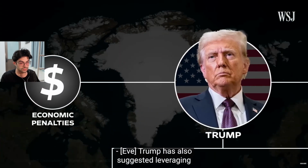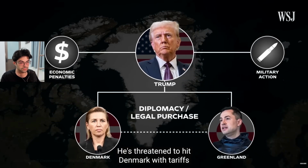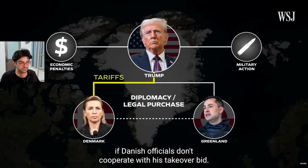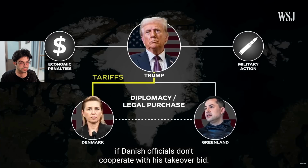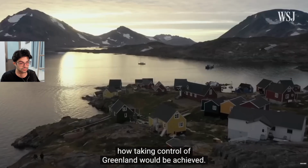Trump has also suggested leveraging economic policy to achieve his goals in Greenland. He's threatened to hit Denmark with tariffs if Danish officials don't cooperate with his takeover bid. Ultimately, it isn't clear how taking control of Greenland would be achieved.